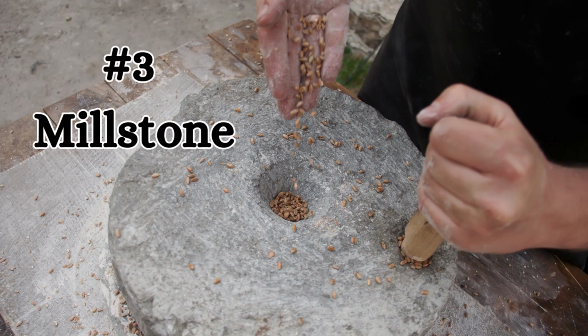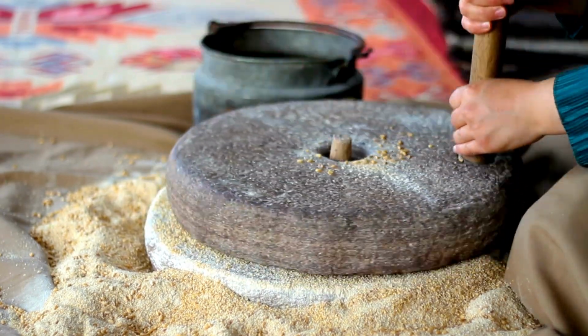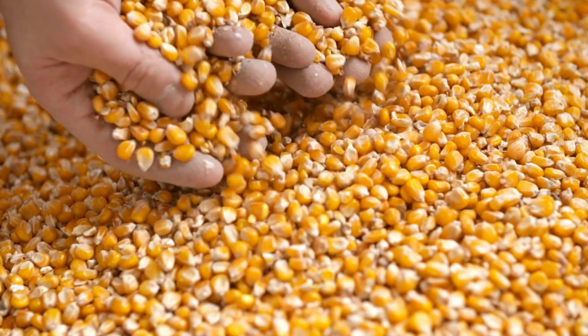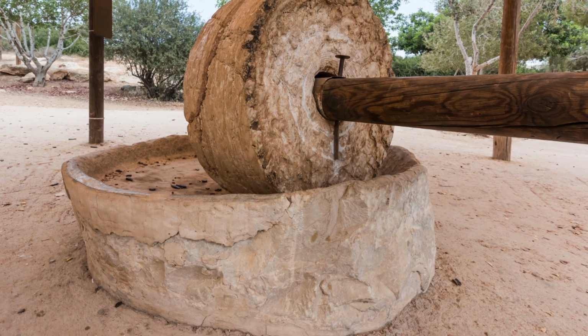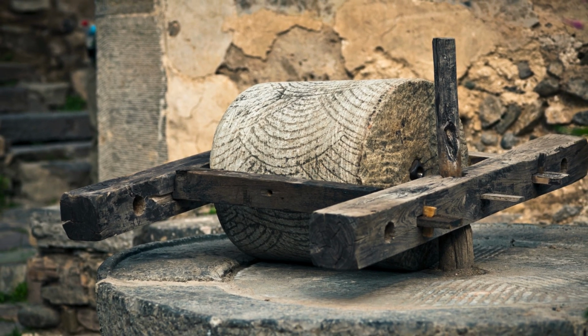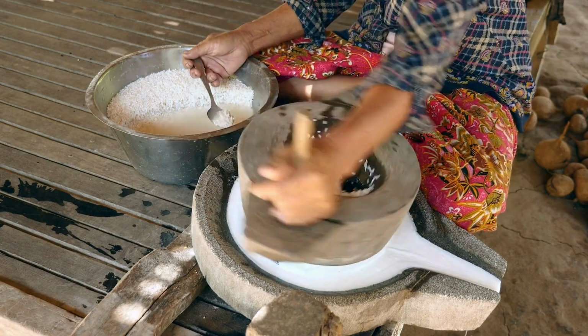Number 3, millstone. Millstones are 2 stones that are used to crush and grind up food. Most commonly, it is used on wheat, but it can be used for corn, barley, and more. Many millstones in history were used by villagers, and these could weigh hundreds of pounds. However, the most common ones were for single use, sometimes called hand grinding mills.